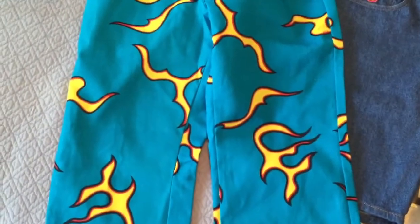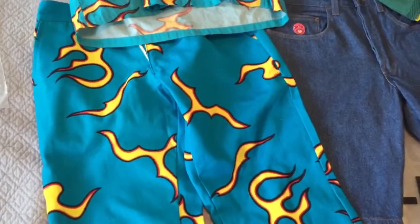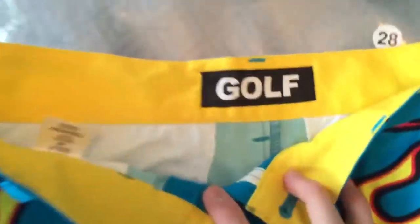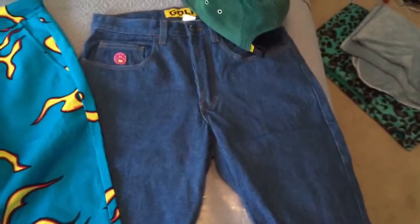Alright, so looking at these, it doesn't really show up on camera that well, but it's a darker blue. Oh yeah, you can see it, but yeah, it's a darker blue from those, and the boxers I actually don't have because they're in the wash right now. But yeah, these are cool with the accent of the black logo. And I'll get into these finally.